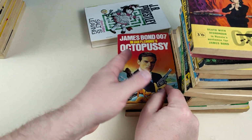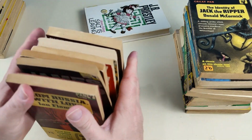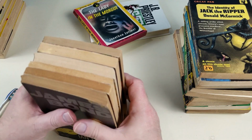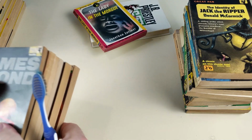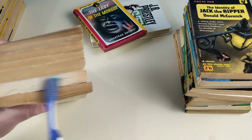So I think what we'd do, there's nothing to rub out in any of those at all. And none of them need spines gluing, so I've been pretty lucky there, really. So I am going to give the tops a dust off with my trusty toothbrush, though. Let's do the bottom edge first. These probably aren't going to be too bad on the bottom.